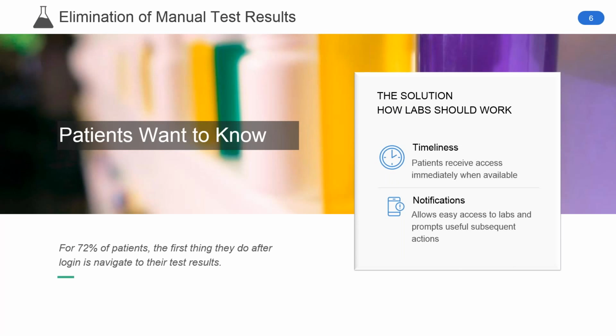In our years of operating patient portals across the country, we've had the opportunity to observe the behavior of millions of patients. For example, 72% of patients, the first thing they do after logging into a patient portal is navigate to their test result. As individuals, each of us has experienced a situation where we see our doctor, then we have our labs drawn, then we're told to wait for the results.